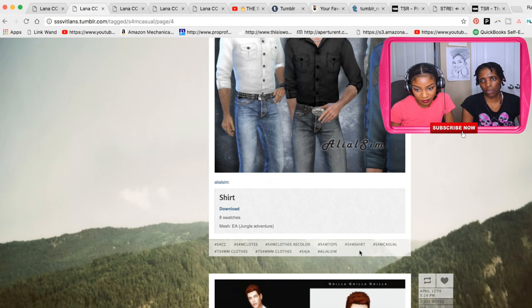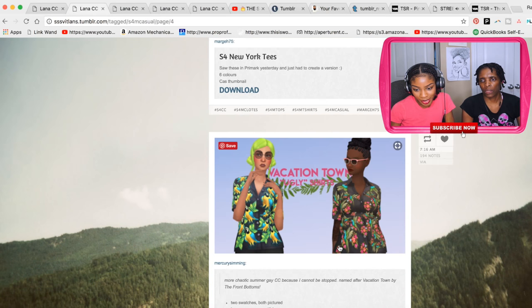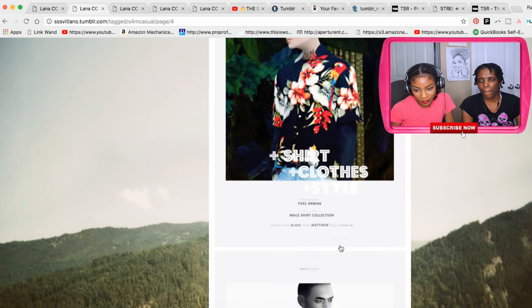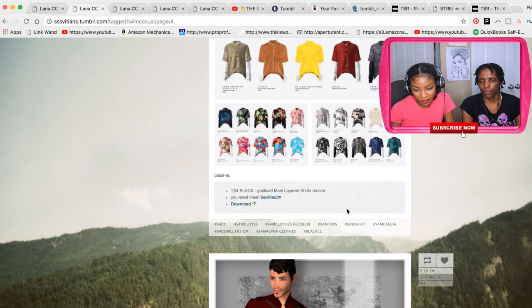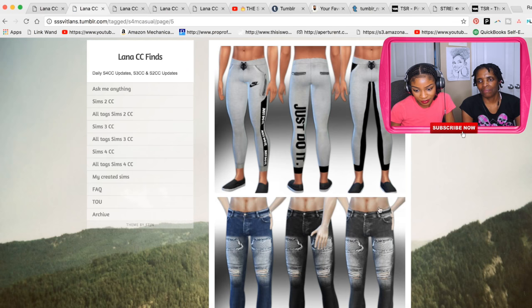Yeah. That's not bad. Those shirts, they're not bad at all. I can't get that with a pair of jeans. That's for Jungle Adventure. I can't get that. Y'all know I'm still on base game. Yeah. It's so hard finding male CC, man. These have undershirts. That's a little much because everybody looks pretty summerish. Oh, no. Like he going to a rave party or something. These are nice, too.